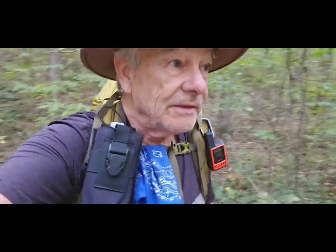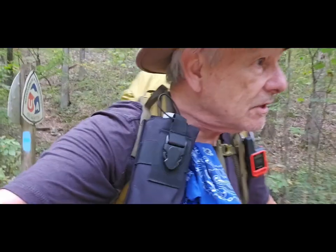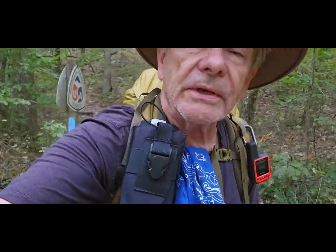Good morning again on the trail, and just crossing this road right here. And I think there's a shelter up here in a little ways as well. Another shelter. We're at a creek. There's supposed to be a creek up here, a little shelter. And so I'll take a picture of that when I get here.